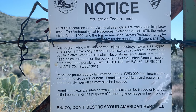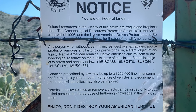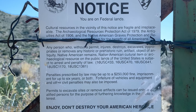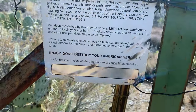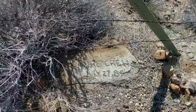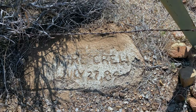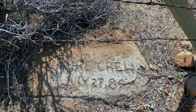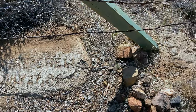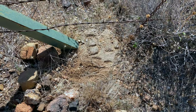Try to hold that as steady as possible. Give you all a chance to read that. And we'll show you a couple more things before we walk in. July 27th, 89. Does that say fire crew? And then somebody. And then another one over there. It's getting covered up.